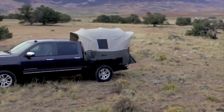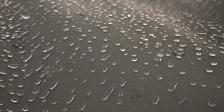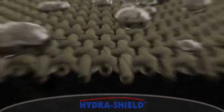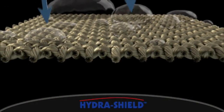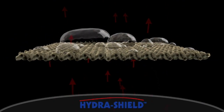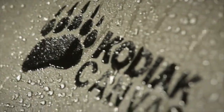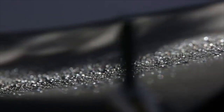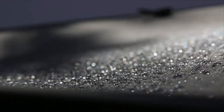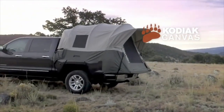All Kodiak Canvas tents use top-of-the-line materials and components. Our truck tents are made with premium-grade Hydra Shield 100% cotton duck canvas. The tight weave and silicone finish make the canvas watertight yet breathable, minimizing condensation and mugginess. Unlike canvas tents of years past, our canvas will not wick water. Watertight and breathable means you stay more comfortable. Get a rugged truck tent with the quality you can trust from Kodiak Canvas.